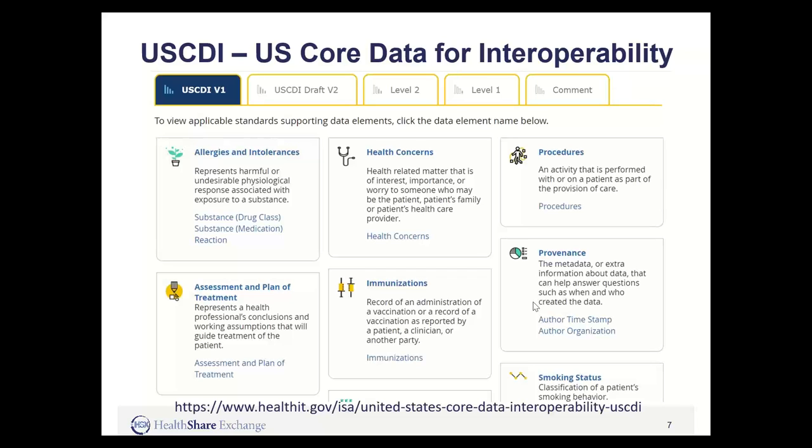For example, on the right side here, provenance. That is a new component in USCDI, provenance meaning the metadata. Who is this piece of data from and when did it come? So basically you get a timestamp and who it is from, so that recipients can say, where did that come from and who contributed that piece of data to the data set. Left side, assessment and plan, is part of USCDI. Assessment and plan is commonly collected on the provider side, not always shared, but under USCDI, the assessment and the plan will now be available for sharing.